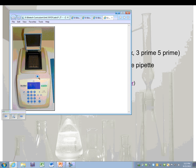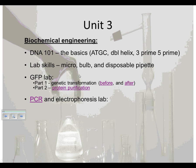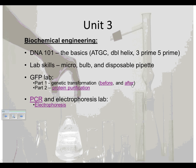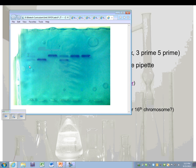That's what they look like. That's the equipment. That doesn't show the chemicals part of it. And then you go from there, and you do electrophoresis, which is this kind of equipment here. And what you do with electrophoresis is you do something like this. This is a result of electrophoresis. These are called gels, and students will know all about this.